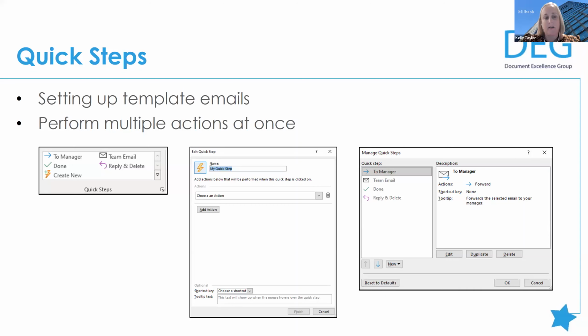I like the ones on the left-hand side, so the To Manager and the Team Email. If you haven't used those before, when you click them you have to use First Time Setup on them, and then you can use them as they are. For Forward to Manager, you can just put a manager's name in there, and then every time you use it, it will work. And the same with Team Email. But you can go in and edit them afterwards if it's not the appropriate team email. You can customize these completely, like Email to Client, or whatever it is.